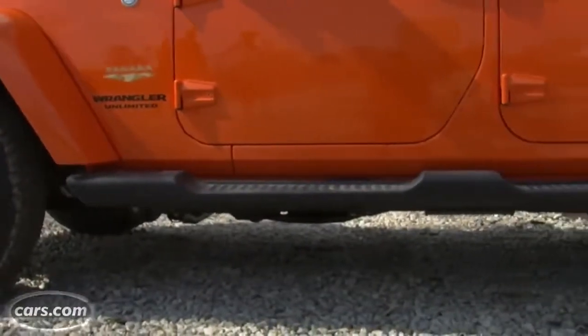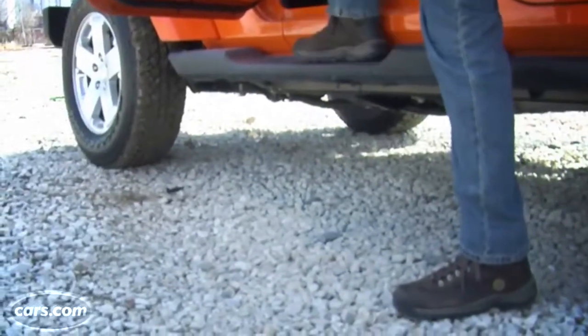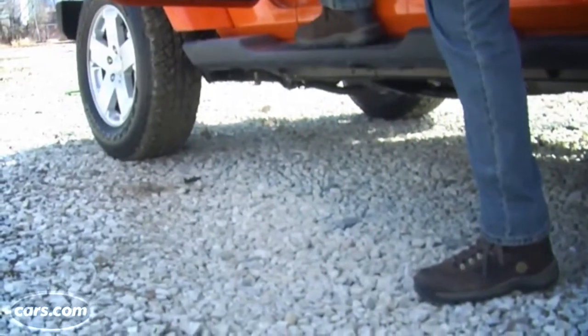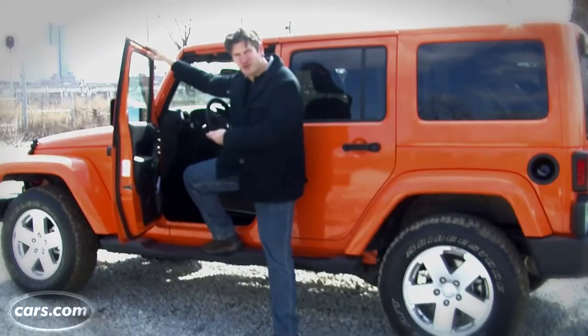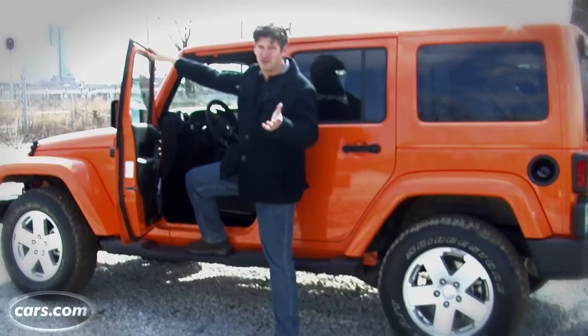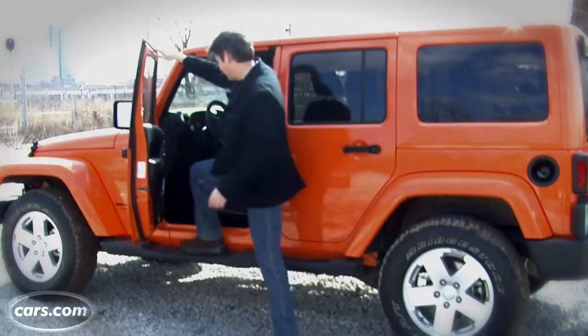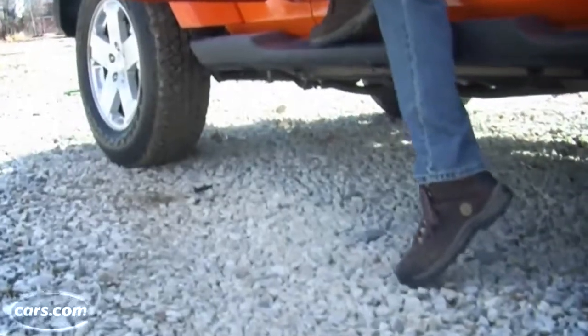High ground clearance means high step-in height. Shorter people have more trouble, and unfortunately the step rails here, tubular step rails, are an option on low trims and come standard on the higher trims. They don't help much because they're so high, they're close to the floor. It would help if they were lower. You can buy those in the aftermarket if you want. For someone my height, I'm better off just pretending they're not there and hoping I don't get too much dirt and salt on my pants while climbing in.